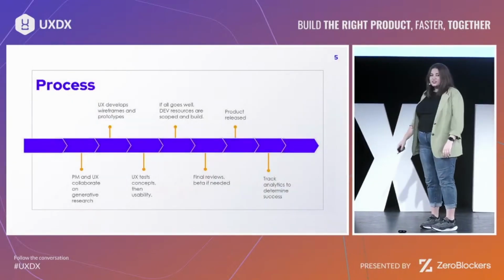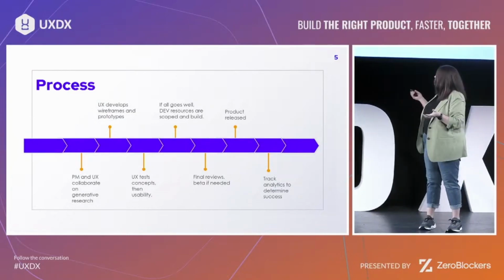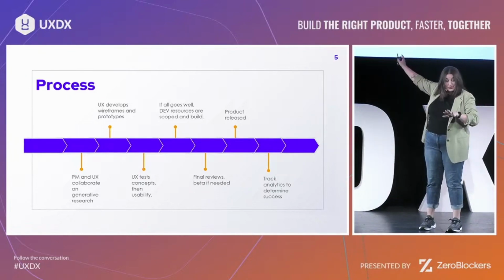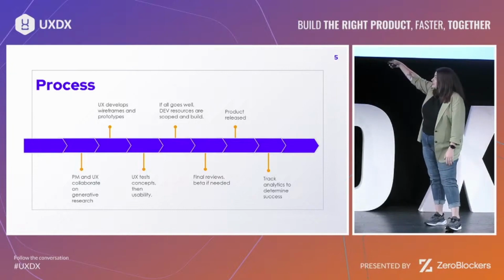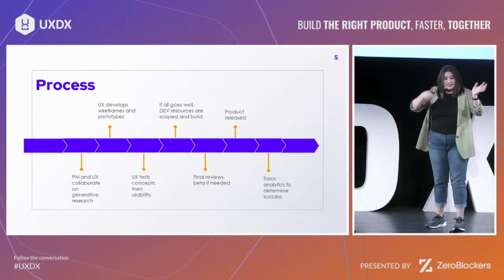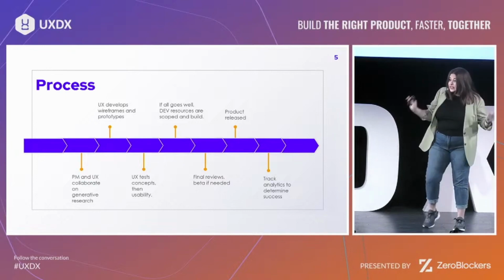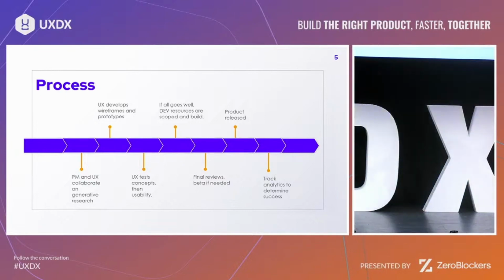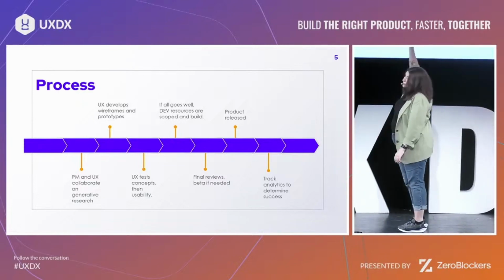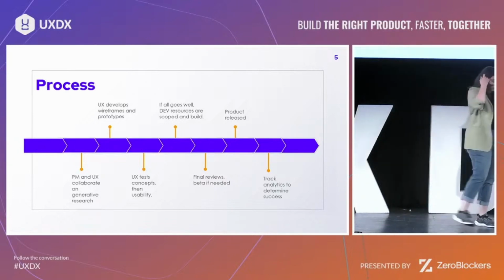Up here, I don't think I have to go through this, but I will. It's a process, and you're probably familiar with this, but I can go through it. I'm not going to read it off of that thing because it's teeny tiny, so I apologize. I'm going to look over there for a split second. Basically, PM and UX ops, we collaborate on generative research, we develop wireframes and prototypes, we test concepts, usability. If everything goes well, which we know it always goes well, there's never anything that goes wrong, ever, in its life, then we'll get dev resources scoped and we'll build. Final reviews, beta if needed, which maybe, maybe not, product release, and then we're going to track analytics and make sure we did the right thing.